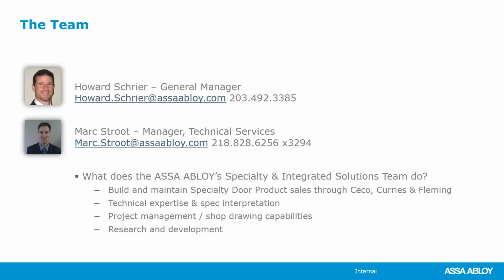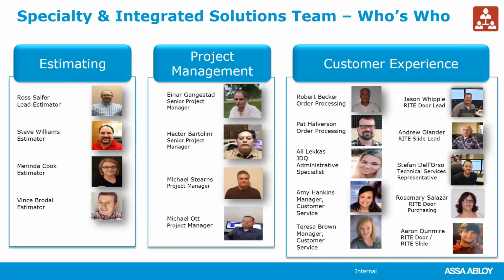And then finally, R&D, research and development, something that we take a lot of pride in here within ASA Abloy. It's all about innovation. We are constantly at the lab, on a consistent basis, either expanding our product lines or adding new product to our product line. Obviously we had a hiccup in 2020, but we have indeed gotten back to the lab this year. In fact, we were at the acoustic lab just last week testing some more of our products. So, next slide. This is just a quick snapshot of the team. Don't have to go through everybody, but at the very least, you can put some faces to the names.